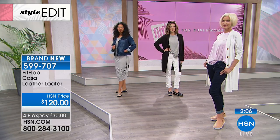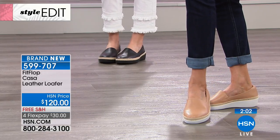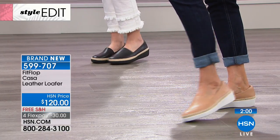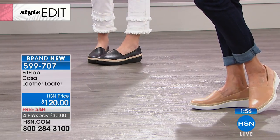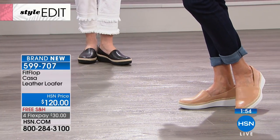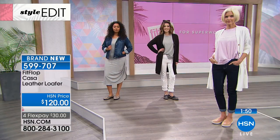Hey, did you see the Casa leather, Lynn, that we're showing right now? How cute is this? It's a great take on a loafer. A classic loafer always feels a little bit bulky and a little bit heavy. These are very streamlined, and again, so lightweight.